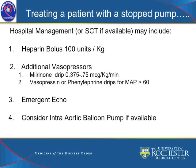Once they're at the hospital, another important thing to consider is that these patients still have the pump in place. The pump may be able to be restarted, but not if it develops a clot in it during this time. So the administration of heparin at a dose of 100 units per kilogram IV push would be an important consideration in anticoagulating these patients right away.